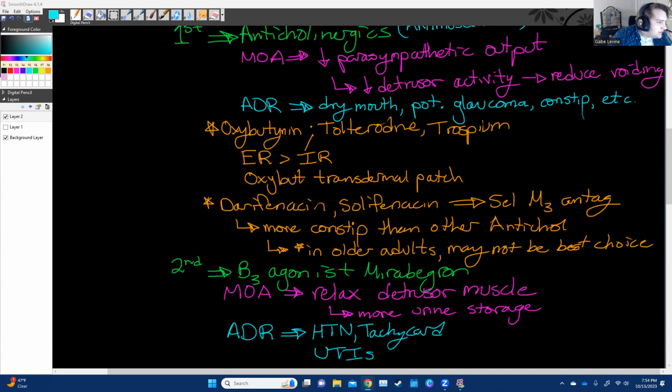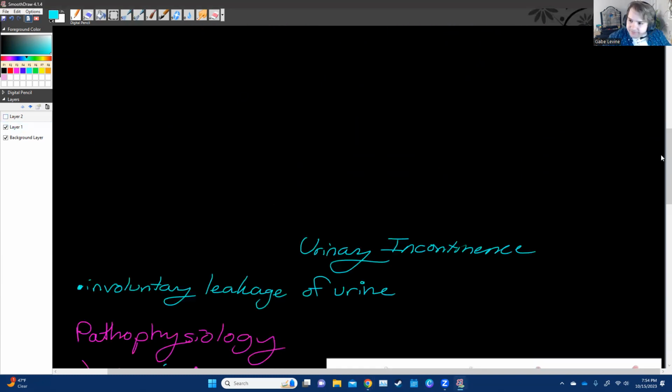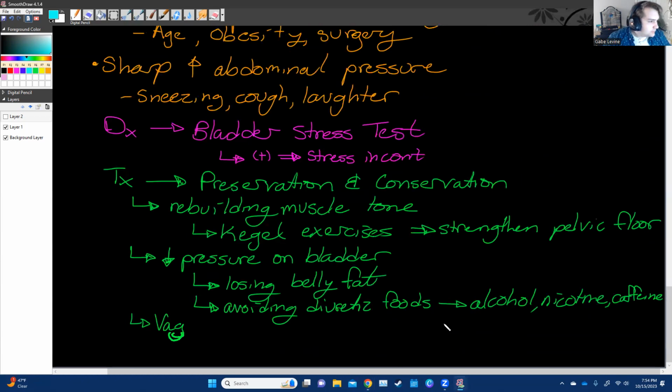Go back to treatment real quick. To stress incontinence. Rebuilding muscle tone, decrease pressure. Okay. No problem.